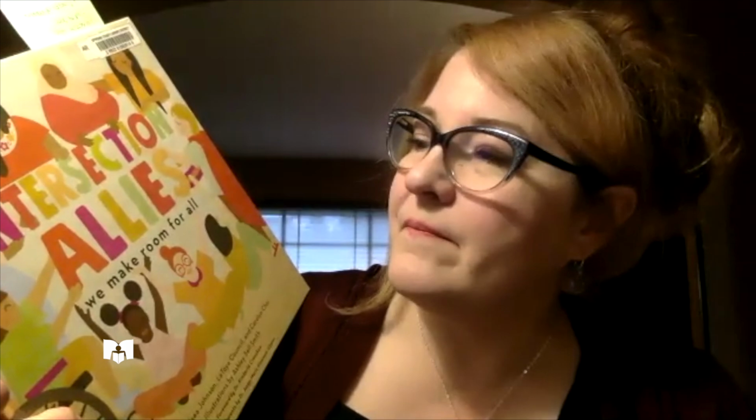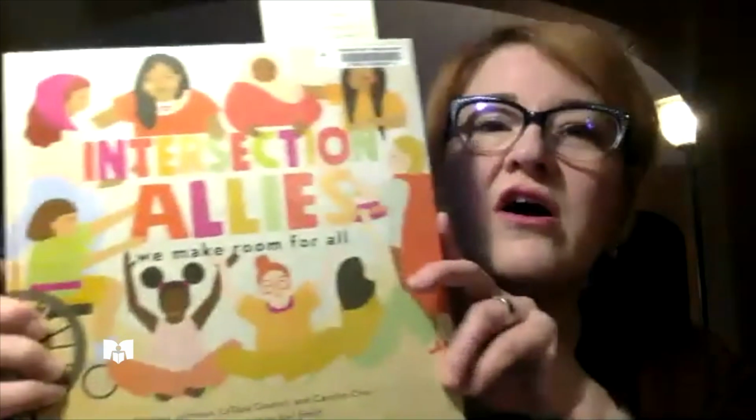And I love this thing, we make room for all. And so this book is all about remembering to look around and see who's being left out, who needs to be included. And as they say in the introduction, it's not just about kindness or tolerance. It's like an active way to make sure that people are part of the conversation, they're part of the circle, they're part of the group.